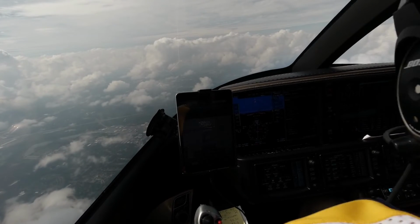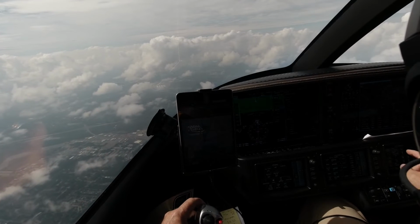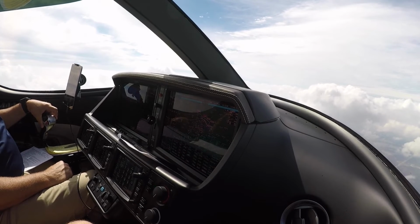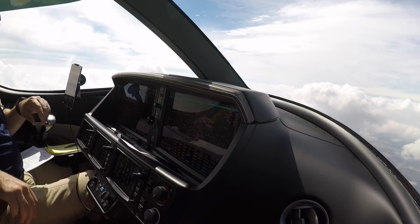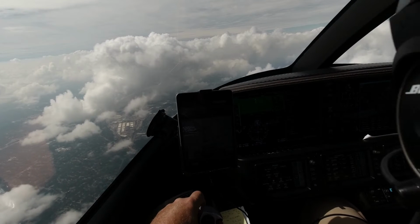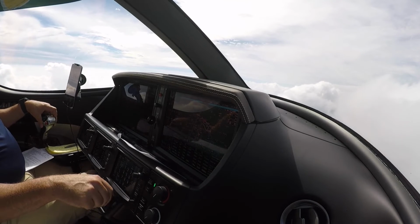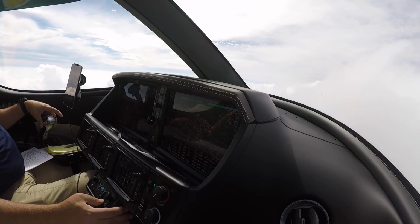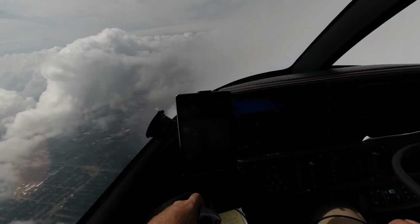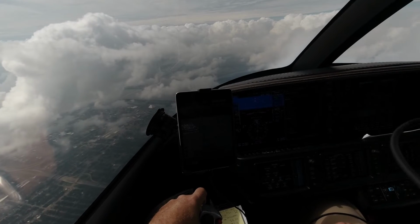Angel Flight 1086, contact Memphis approach 119.1. 119.1, Angel Flight 1086. Memphis approach, Angel Flight 1086, 6000. Angel Flight 1086, Memphis approach, Memphis altimeter 29.95. 29.95, Angel Flight 1086. Angel Flight 1086, descend and maintain 4000. We'll descend and maintain 4000, Angel Flight 1086. Traffic 12 o'clock and 10 miles northeastbound, Caravan at 3000. We're in and out of IMC, but we'll look for the traffic, Angel Flight 1086.